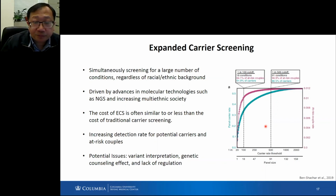However, one caveat you can see is that as more genes are added into this expanded carrier screening, eventually this curve will reach a plateau, right? Which means if you add more and more genetic disorders that are very, very rare, we are not going to increase the detection rate any further, at least not dramatically, right?